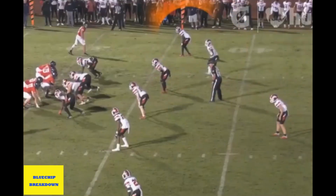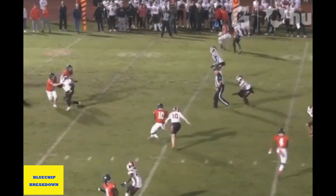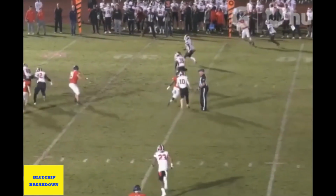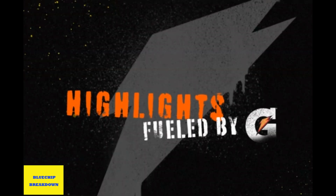Very smooth in his back pedal, very fluid. Look at this, very smooth, very fluid. Good stop, good burst out of that break. Stays stuck to his guy like glue. He's ready to come up and make a play if necessary. And it wasn't necessary because he had him covered up.